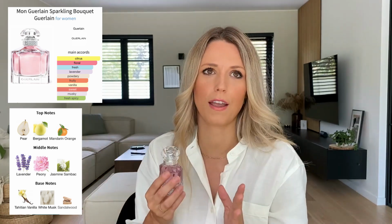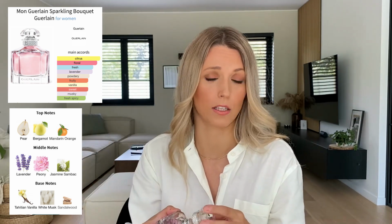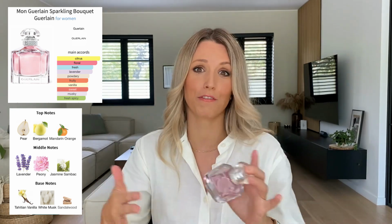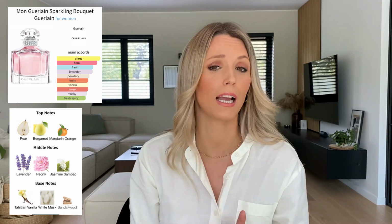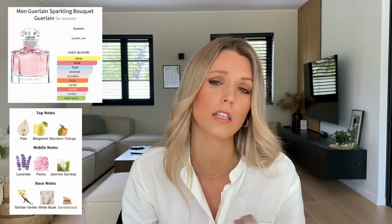I get the jasmine actually. It's more of a lemony, fruity jasmine scent. Very nice, very chic, but fun and playful. I do like it. Again, this one has pretty moderate longevity and projection, I would say. It's not bad, it's not a beast either, but it's fine.